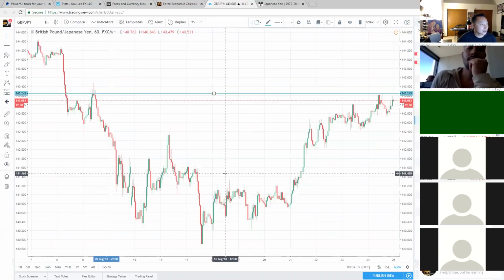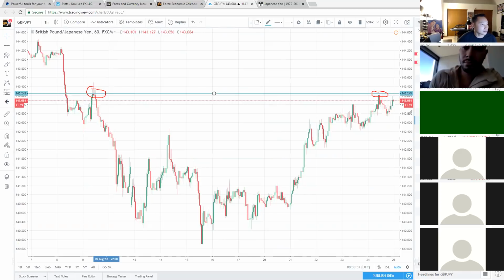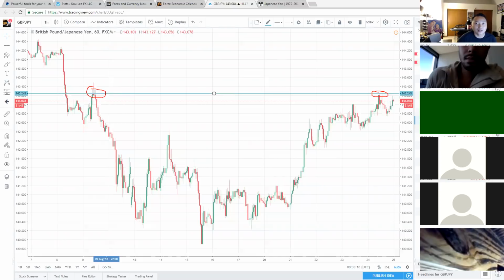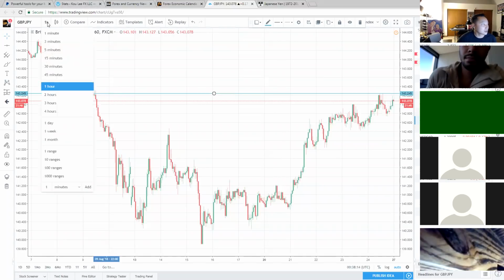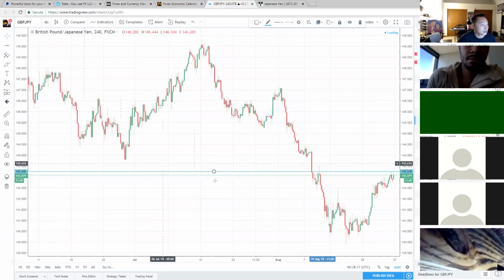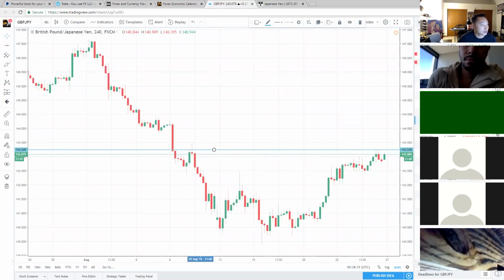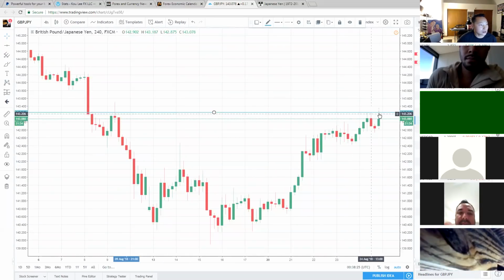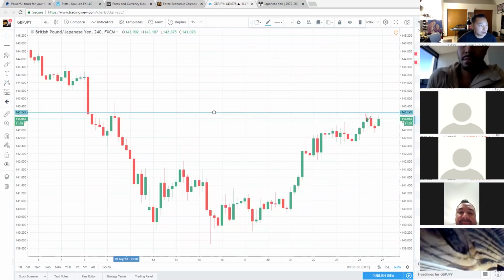Pound JPY came back to its previous high, and I noticed that it never broke back above it. This is on the 1 hour. On the 4 hour, notice that these two wicks, these two pin bars match a line here. This wick and this wick. Overall, it still wants to push up.